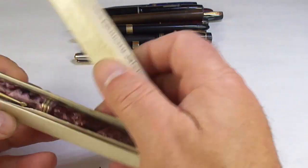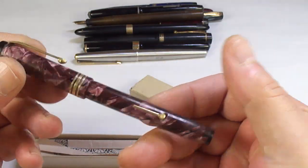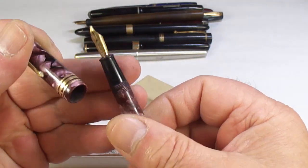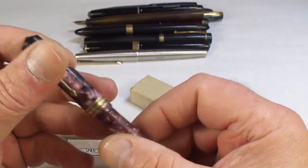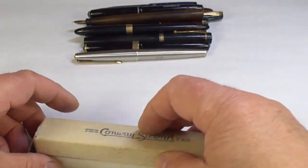Oh, what we got here? Alright, look at this. Conway Stewart, looks like a 388 in this mauve colour. Slight kink to the nib as you can see there, but that's not a problem. Okay, that'll make a lovely pen for somebody.